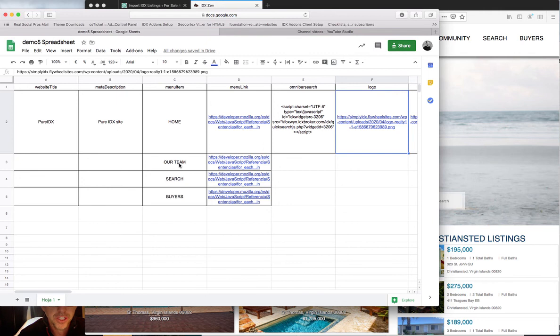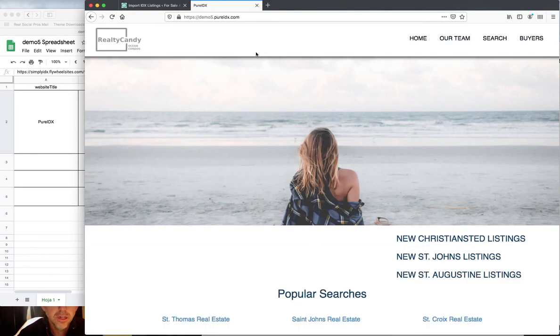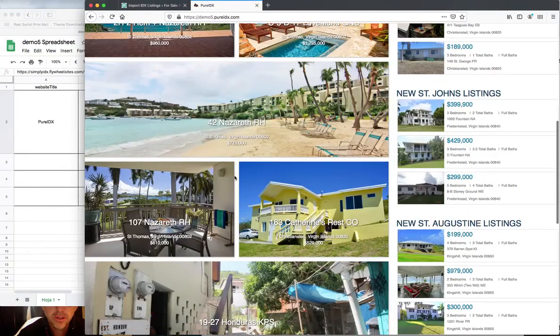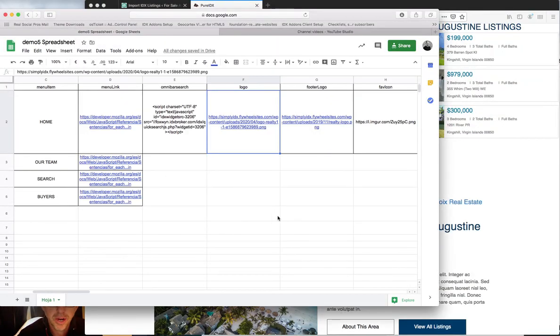And what else? I changed this to our team. Okay, so you just come over here to this page, you reload it. So you reload the page, and you can see now this is PureIDX here. This is our team, and it's reloading these images. So everything's just real easy to update right here.